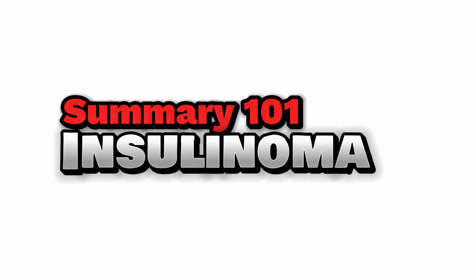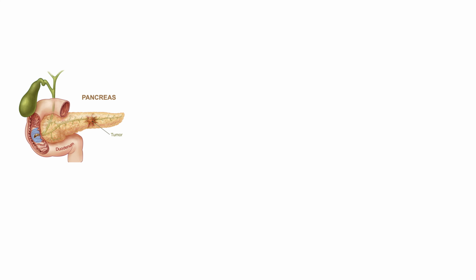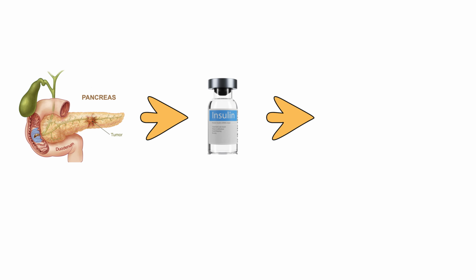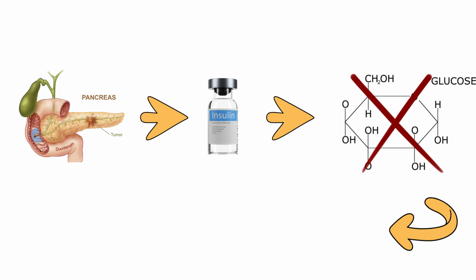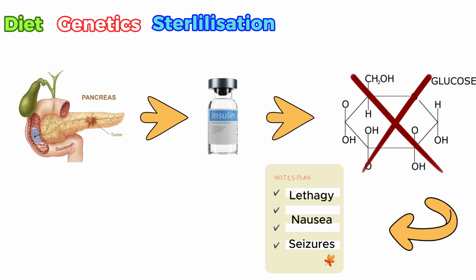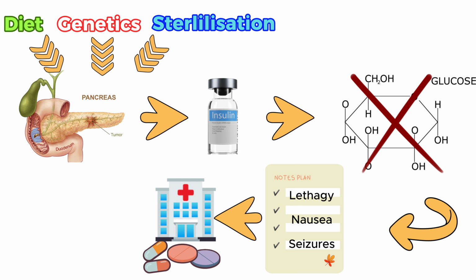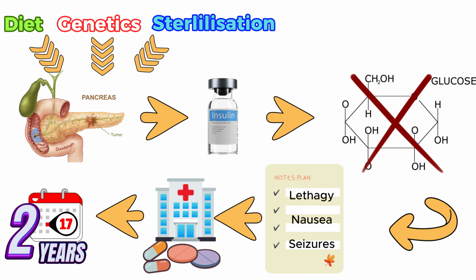So what do we know? We know that insulinoma is a tumour of the insulin-producing cells of the pancreas. We know that it causes excess insulin, which leads to a shortage of blood glucose, which in turn causes symptoms associated with lack of energy, including seizures and coma. And whilst diet, genetics and sterilisation have been theorised as contributing factors, no cause has yet been scientifically proven. Finally, whilst treatment is not usually curative, you can in many cases still look forward to a good couple of years with your ferret post-diagnosis.